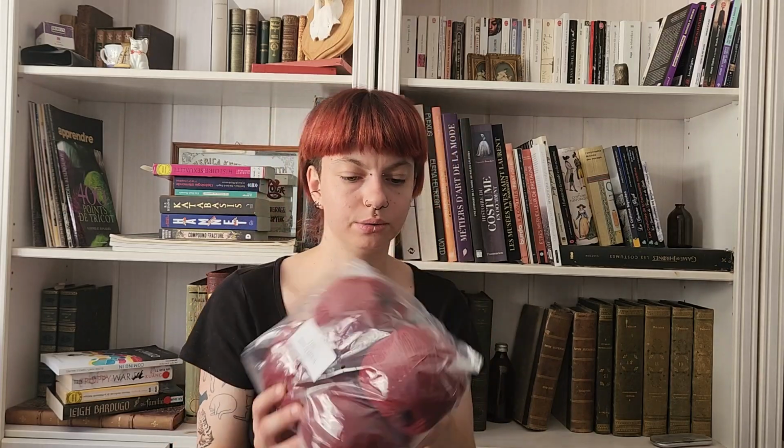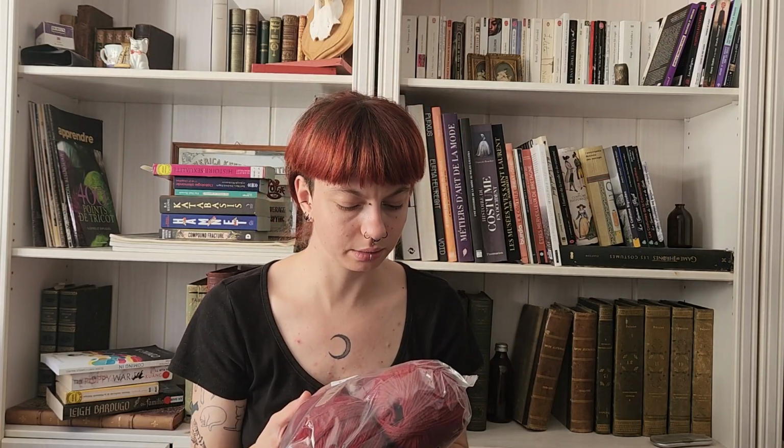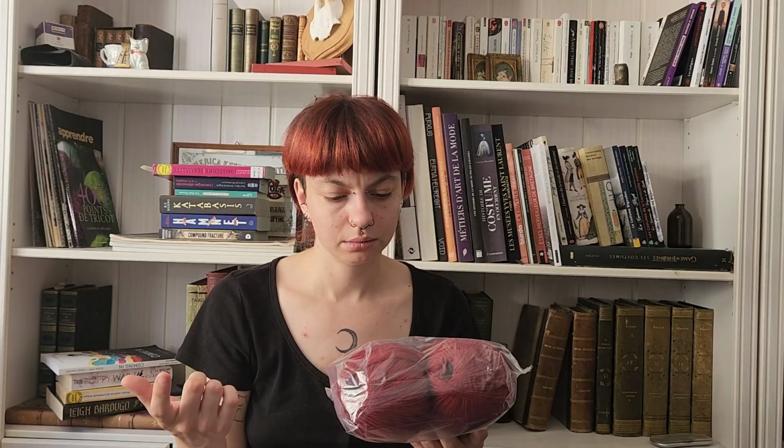Then after the black wool, I got some more wool, a red one. So it's a two-strand yarn. It's spun with two different threads, and yeah, it's sold as one that might have mistakes, so that's why I bought it, and I'm gonna pull them out of the bag to show you the color, which is glorious.